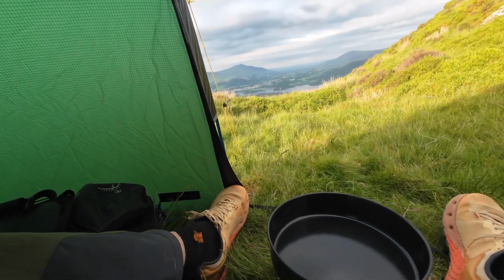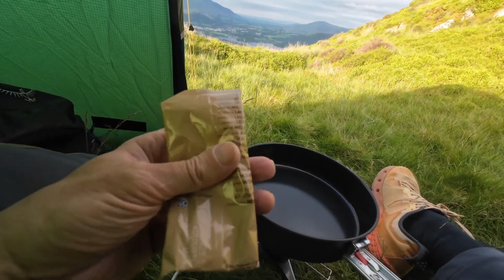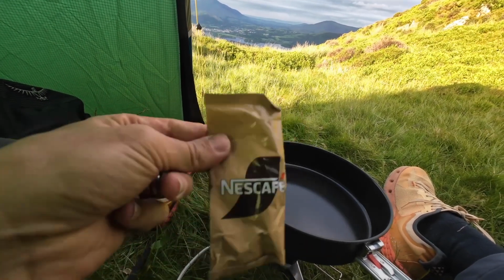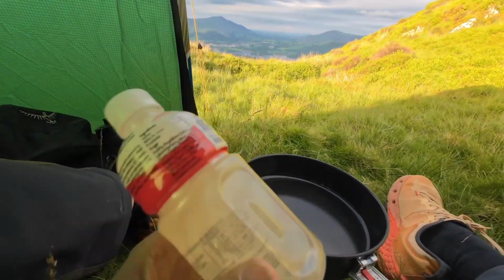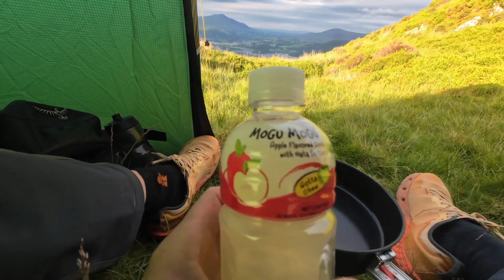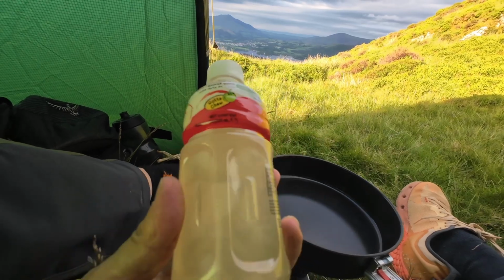What else have we got? Oh, we've got Nescafe. We've got two of these, one for tonight and one for the morning. These are the double mochas. And we have Mugu, apple flavoured. I've had this one before, it's quite nice actually.